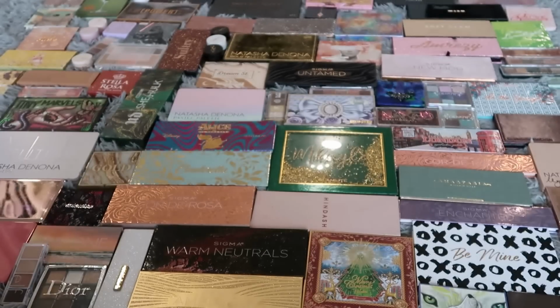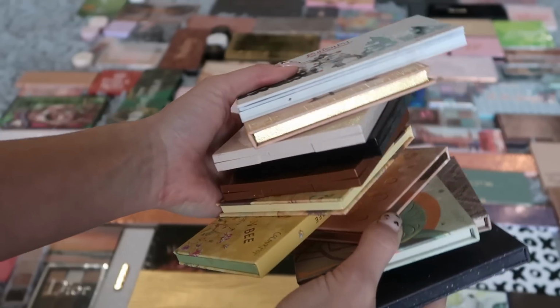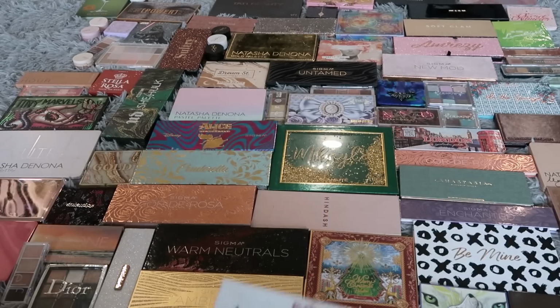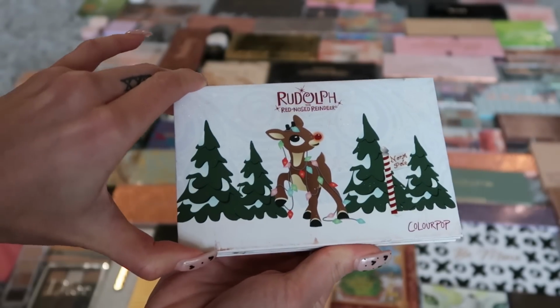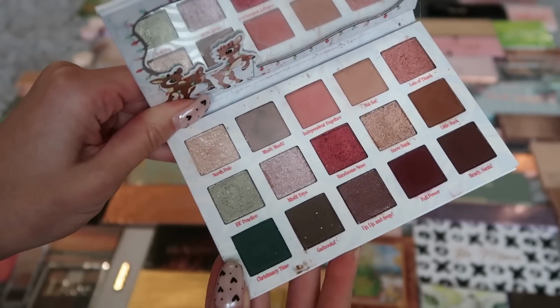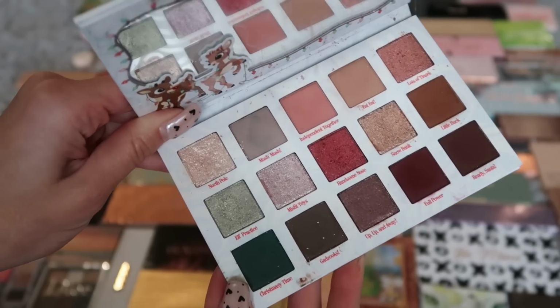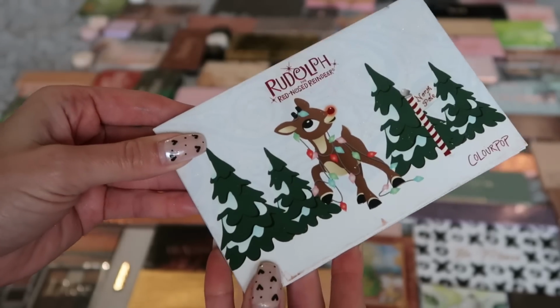But the Not a Box of Chocolates, definitely a favorite. Have to be keeping that one. I'm going to stick with a few more from ColourPop. I just went and grabbed these just because I thought that would be something fun to do. So next up we have the Rudolph palette. I believe this came out, ooh, was this holiday 2021? I feel like I've had it for a minute. It's a pretty holiday palette. I like the colors in here, but it's nothing that really stands out to me a ton. So I'm going to declutter this one.